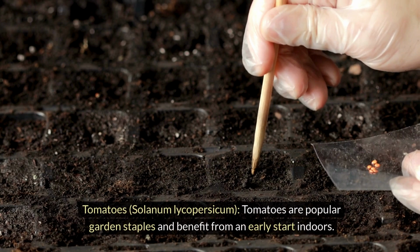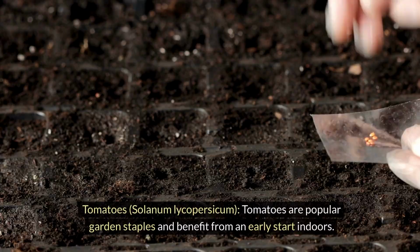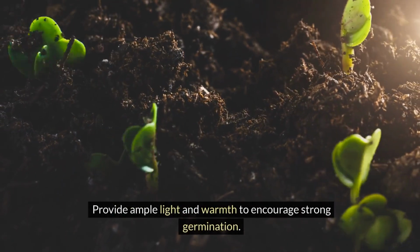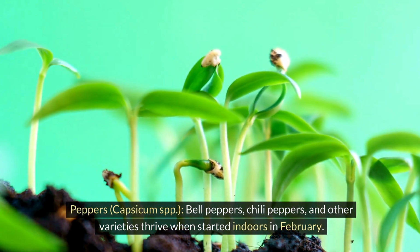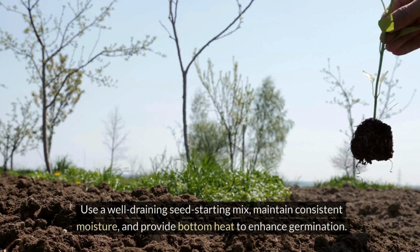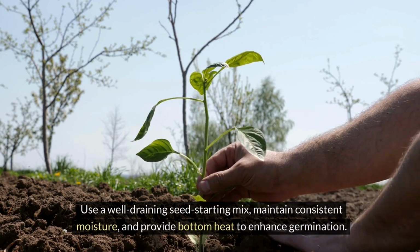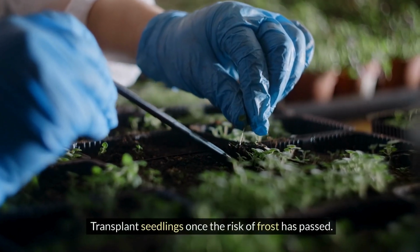Tomatoes. Tomatoes are popular garden staples and they benefit from early starts indoors. Choose varieties suited to your region and consider starting them in peat pots to ease transplanting. Peppers. Bell peppers, chili peppers, and other varieties thrive when started indoors in February. Use a well-draining seed starting mix, maintain consistent moisture, and provide bottom heat to enhance germination. Transplant those seedlings once the risk of frost has passed.